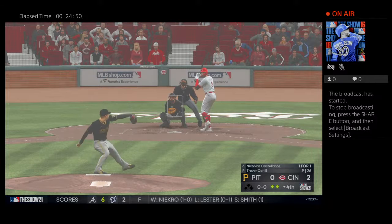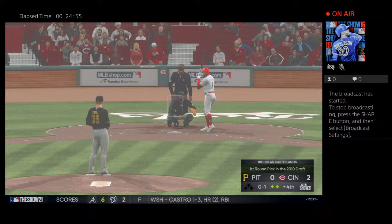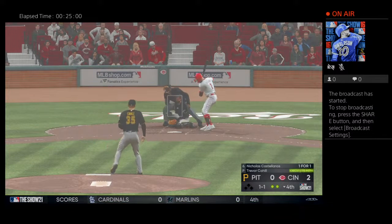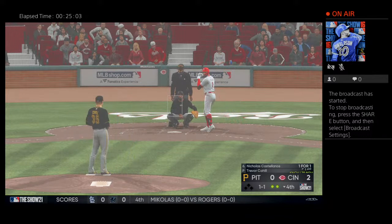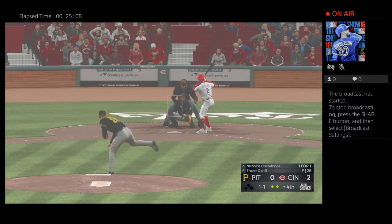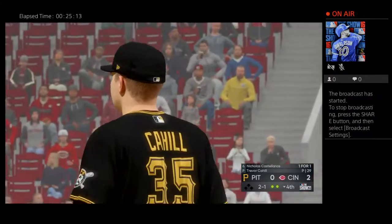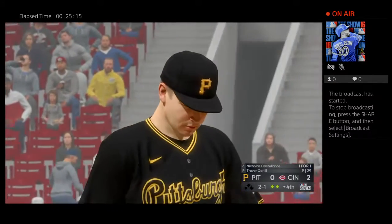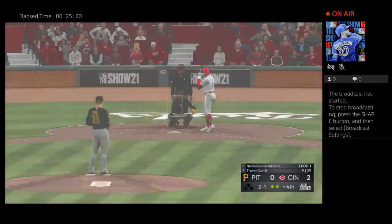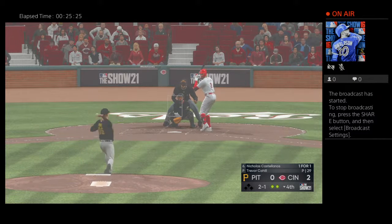First offering. And they start him out away with a cold strike. And here's a curveball in the dirt that time for a ball. 1-1. No offer on that one. 2 balls and a strike. You know, what I'm seeing here is a reluctance to throw the fastball. It's like he feels he can't throw the ball right by him right now. Into the windup. Here's the 2-1 pitch.